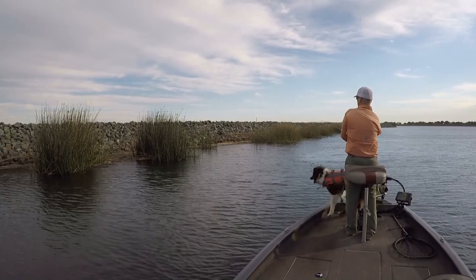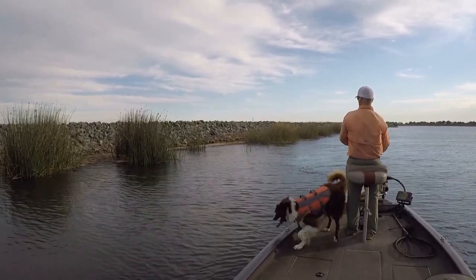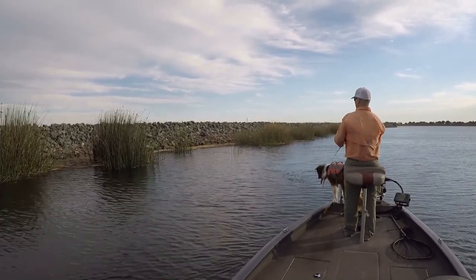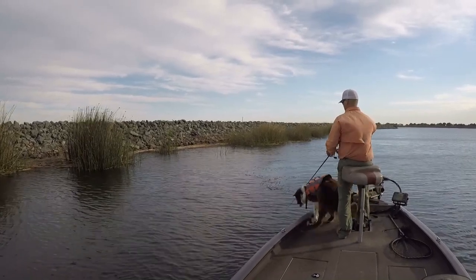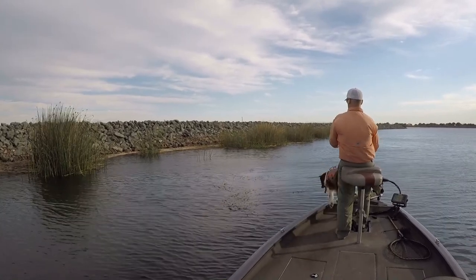Here Riley and I are out on a morning trip, about a week or so later, 2 weeks later. And this water is really clear in this area, so I'm throwing a 3/8 ounce swim jig instead of the chatterbait. I'm also throwing it on 15 pound test fluorocarbon.